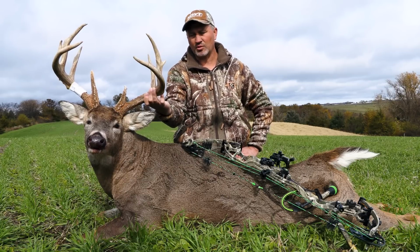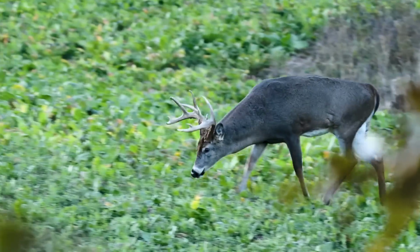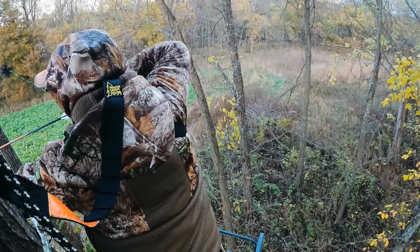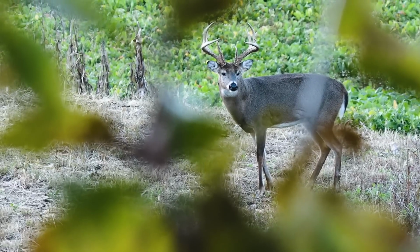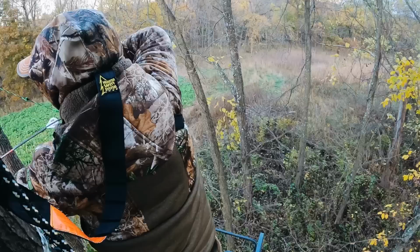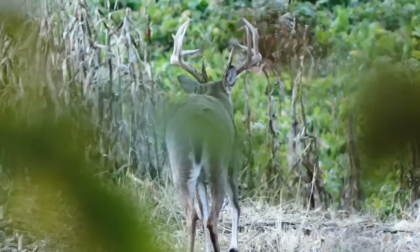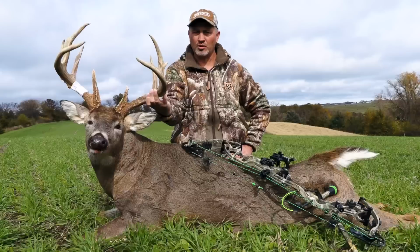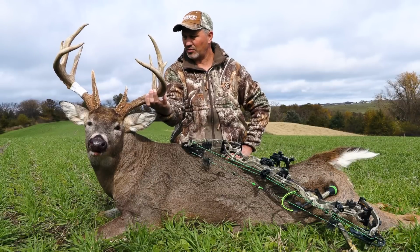You guys saw it. He walked out there about 42 yards first, and I was going to take that shot. I pulled back to full draw on him. Just about the time I started to settle the pin in, he turned to walk away, and of course it was a terrible shot angle, so I just let him walk. Then he got around the corner where he couldn't see us, which was what I wanted, because that tree didn't have a lot of cover in it.